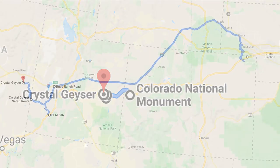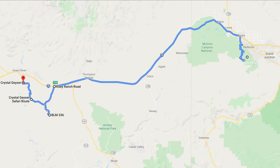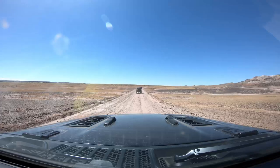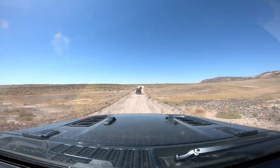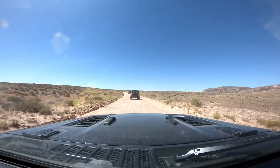After leaving Interstate 70, we followed a trail guidebook we had to what it indicated was the beginning of the Crystal Geyser Trail. We did end up getting turned around, so I would recommend having a good GPS with you, as cell service is somewhere between spotty to non-existent.